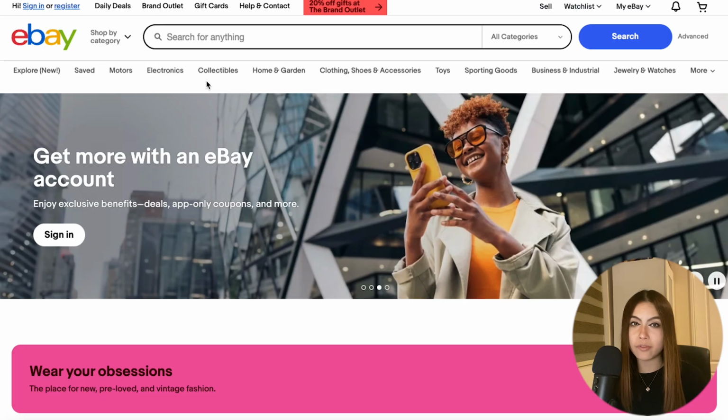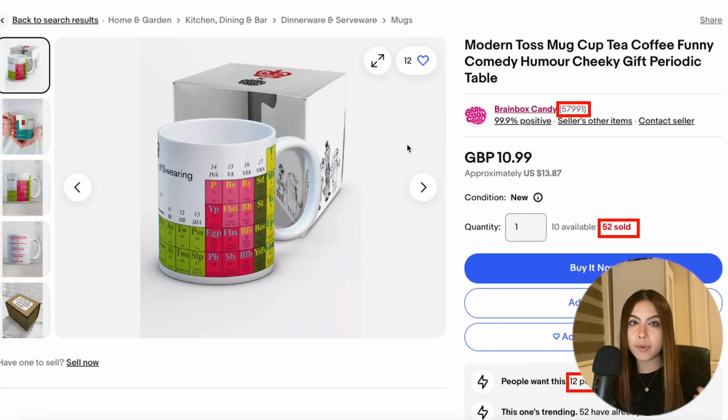I'm sure most people are familiar with this website. It's basically a place that's known for getting and selling secondhand stuff, and anyone can open a store and just start listing products, basically. A lot of people seem to be doing well with print on demand on here.